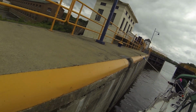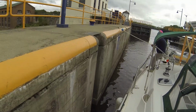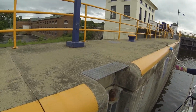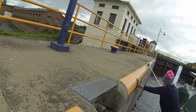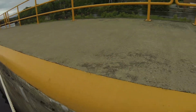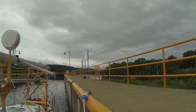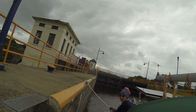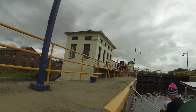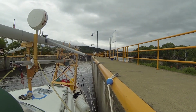See Cindy pulling us in. Just going to watch this ladder to make sure our fender hits it. There's the doors closing. Have our lines. All right. So once the doors are closed, they'll start emptying the lock.